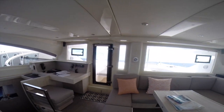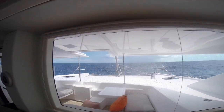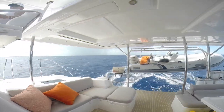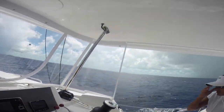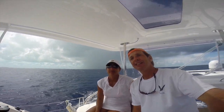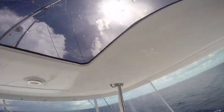Great Exuma, and we're in a little bit of rough weather. And as you can see, the boat is pounding up and down on the ocean, but it's doing good. Okay, so we're making it to Great Exuma now.